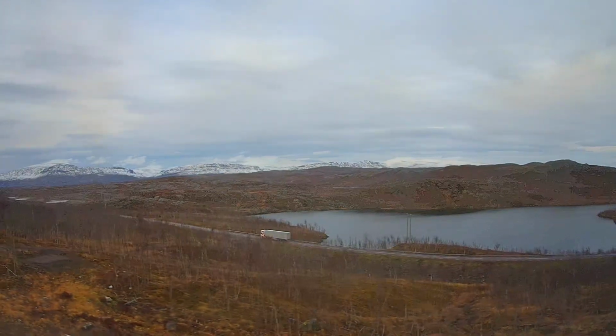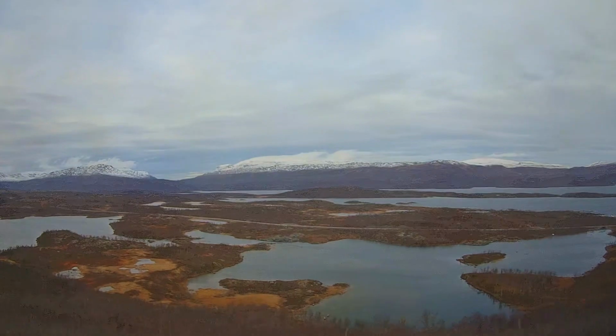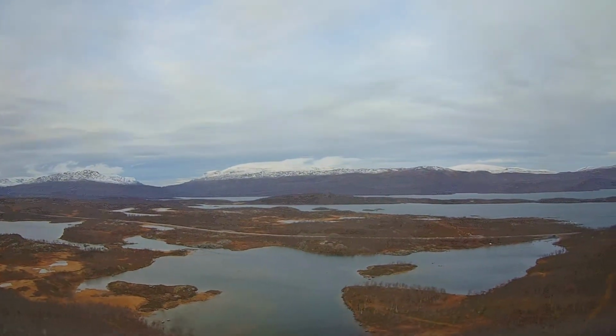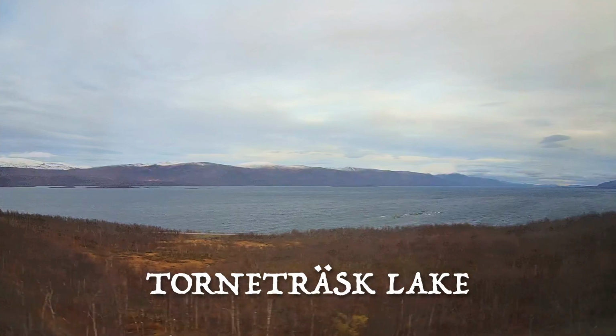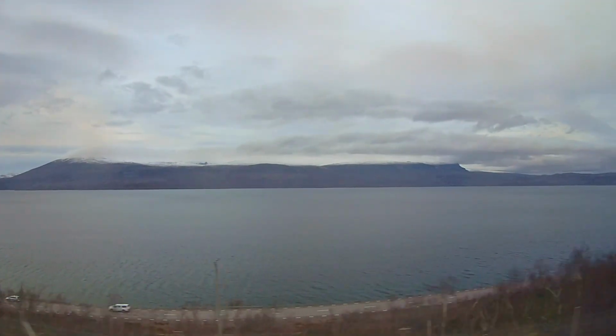Depending on the time of year and which direction you're traveling, all of this may or may not pass by in the daylight. This footage was shot in October, between the midnight sun of summer and the dark polar winter. One of the most striking things on the route is Sweden's vast Torneträsk Lake, which stretches dozens of kilometers and is followed by the train for most of it.